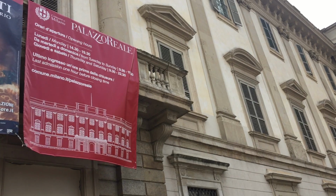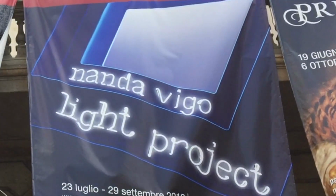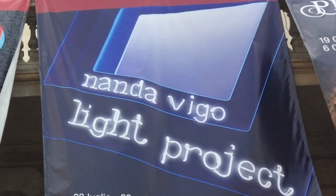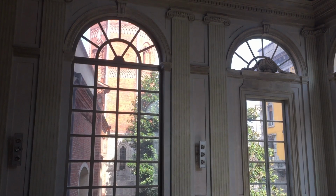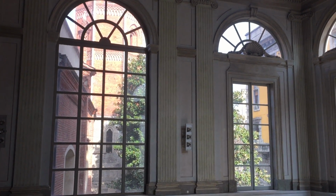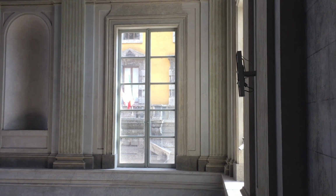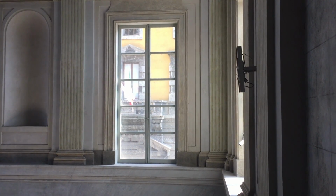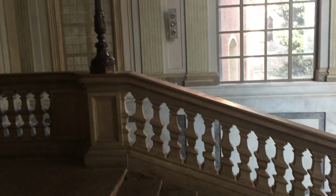The smallest one was called Light Project, devoted to works by Nanda Vigo, which took up only 8 rooms of one wing. Let me say right here that I was utterly entranced by the works exhibited in these rooms. I found them so mesmerizing that I could barely tear myself away from them. These light installations drew the visitor into their own world of mysterious tranquility.